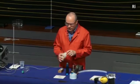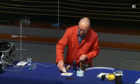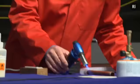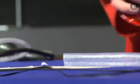This is called lycopodium. It's a very fine powder, and it's flammable. So I'm going to put a little on a mat. We'll just see if we can set fire to this. And there it is. You can just see a little flame. It's just caught fire. So this is flammable.